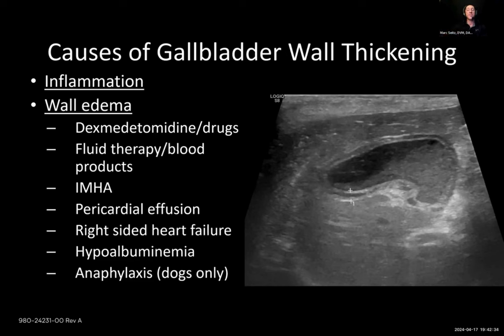So when we look at some of the most common causes, drugs and fluid therapy are some of the more common causes. If I load an animal up on 2 to 3 times maintenance, I see this a lot. If I give Dexmedetomidine, more on that in a minute, you will see it. IMHA, we see it commonly because they are hypervolemic from compensatory mechanisms, and we often treat them with fluids and blood products. We see it with pericardial effusion, right-sided heart failure, and heartworm disease, and then finally low albumin, renal failure, and anaphylactic shock.